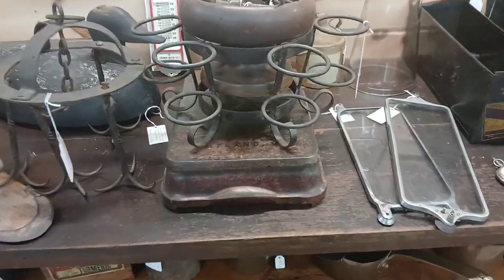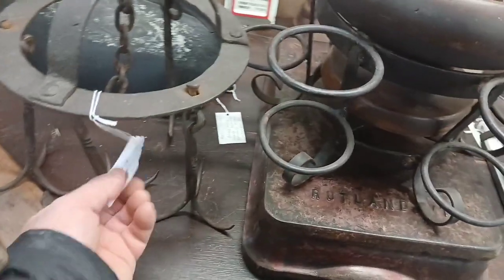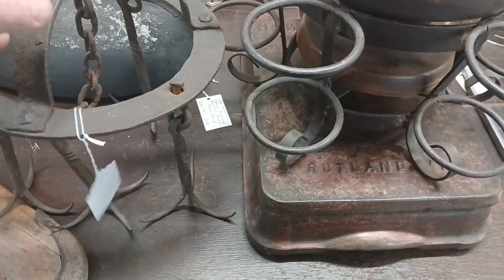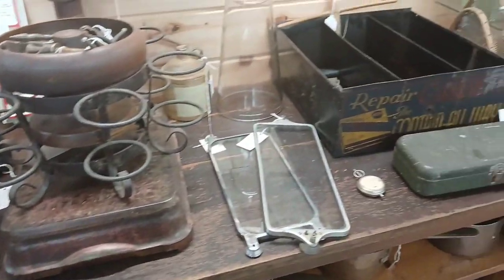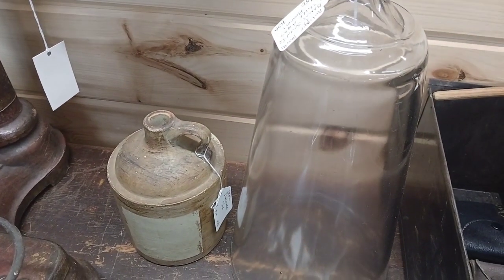Yeah, what's this thing? I don't know if that's sculpture or whatever that is. This looks like maybe a water well hook. Don't know what a water well hook is. Maybe you hook your apples, and it goes down in the well. Interesting. This guy has some interesting antiques for sure. What would you put in there?